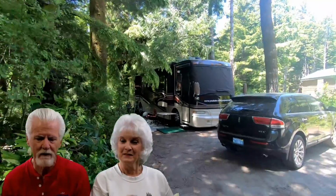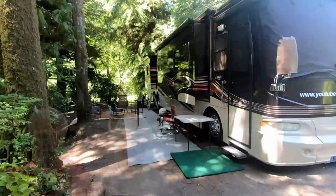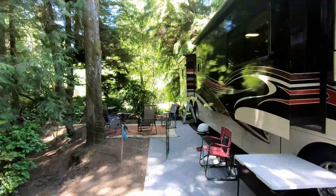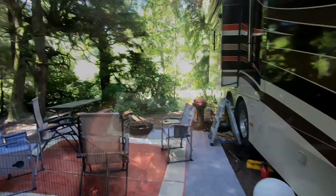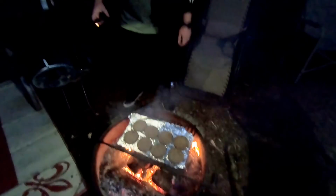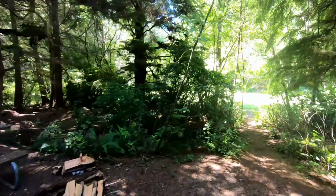This here is our site. We got lucky on our second day. The people that were here left, and so we moved in and got it. So now we've got sewer, water, and electric. And this is where our grandson Aiden barbecued us some vegan burgers. They turned out really good, every bit as good as hamburgers. And we had a good time that night.